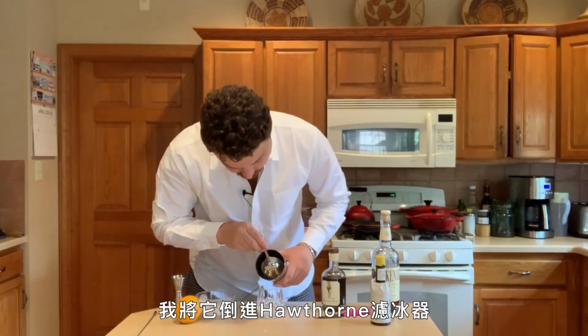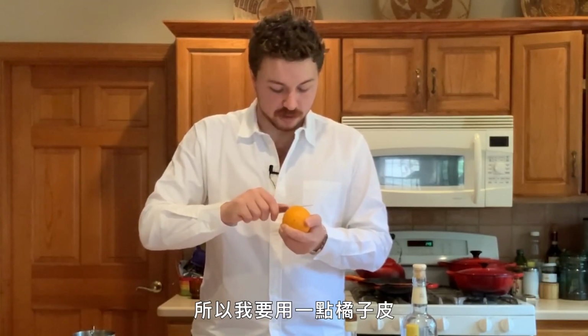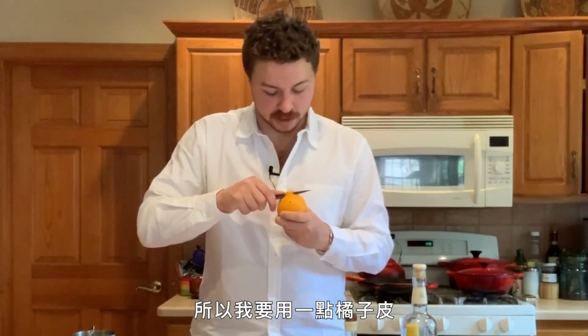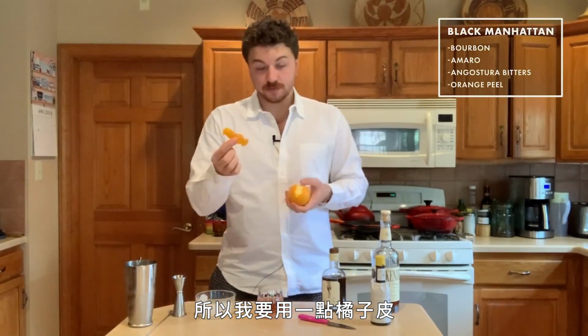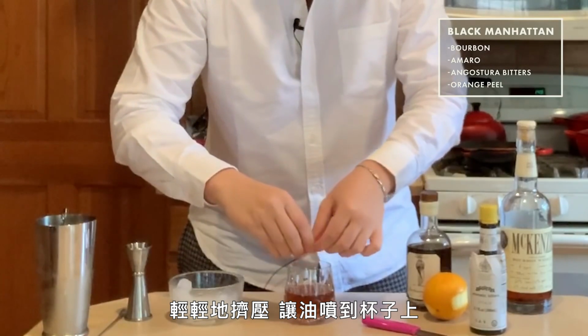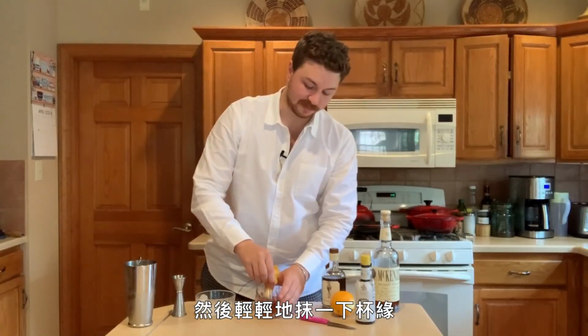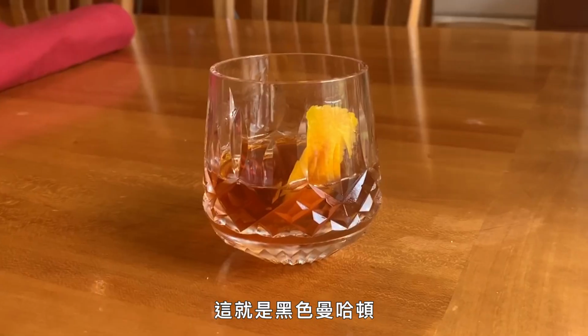I'm straining this through a Hawthorne strainer, so it keeps the ice inside of the glass. We don't have any cherries here, so I am just going to use a little bit of orange peel. Put your fingers on either end and just lightly crimp it so the oils spray out into the glass, and then give the lip of the glass a nice little rub with it, and that is a Black Manhattan. Cheers.